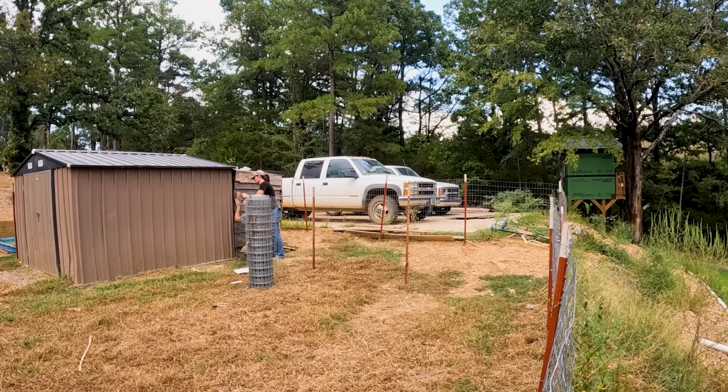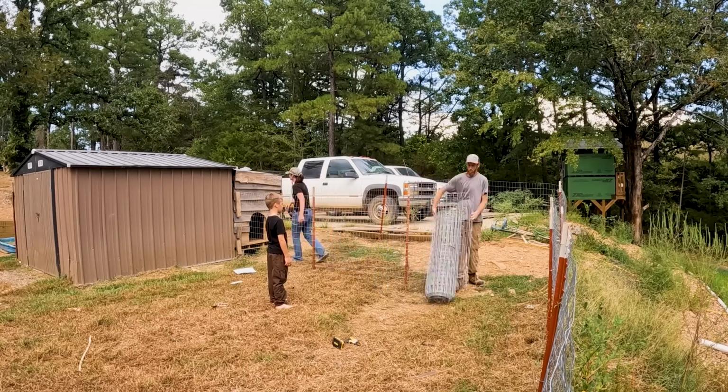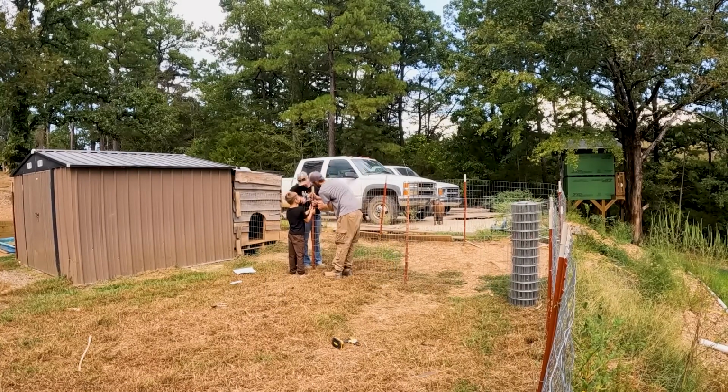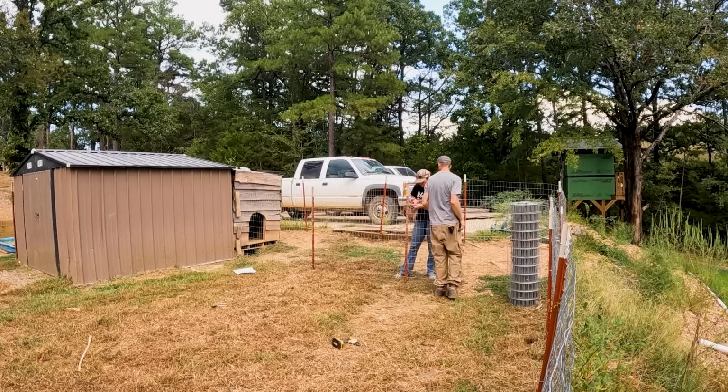We were using all upcycled materials, just scraps that we had left around the house from the build: leftover 2x4s, and again the leftover T-posts and wire. But we made pretty quick work of it. We've done this T-post and wire type of fencing many times before, so we knew exactly what to do and how to do it. It was just a matter of putting in the effort and getting it done.